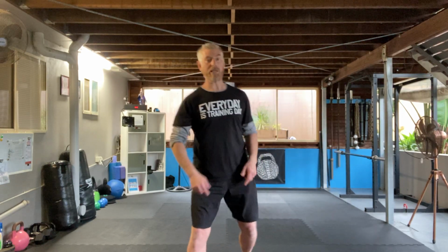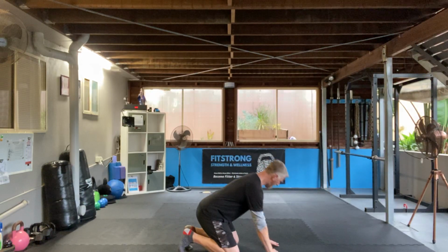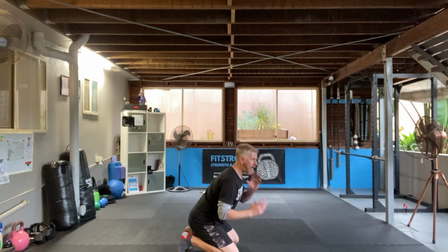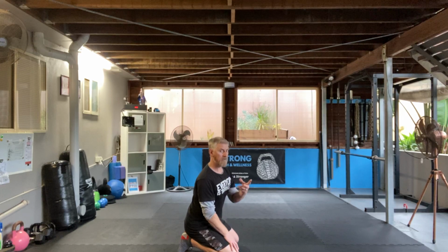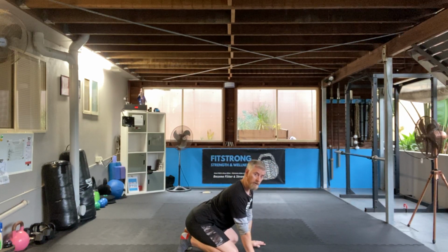Cool. We're taking it to the floor. We try and do it on the hands and knees. Now, all of a sudden, the neck muscles have to hold the weight of the head to do somewhat similar movements. So sitting back wherever it's comfortable, looking up to the ceiling, tucking the chin into the neck.